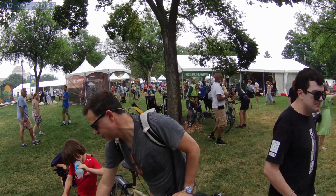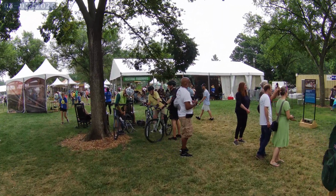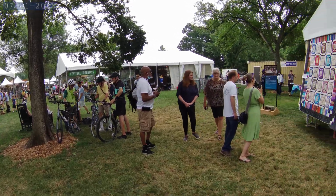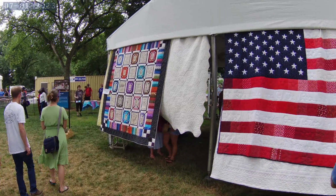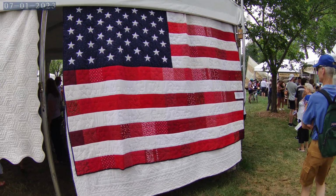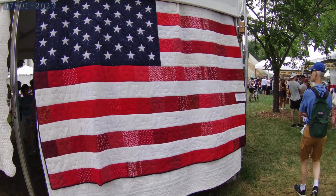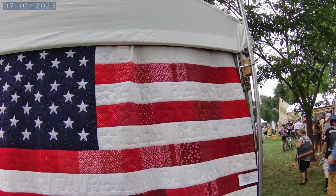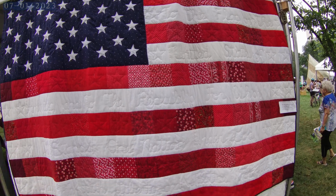All right, so we're going to continue down to the other end of the festival to the food area and go get something to eat right down there. After we check out this beautiful quilting exhibit right behind me, including this beautiful quilted American flag that has words embroidered to it. It's the Pledge of Allegiance. I pledge allegiance to the flag of the United States of America.